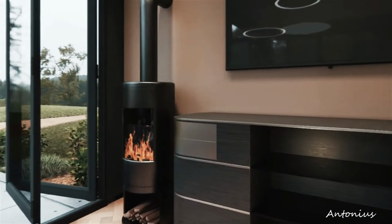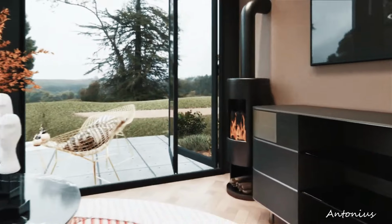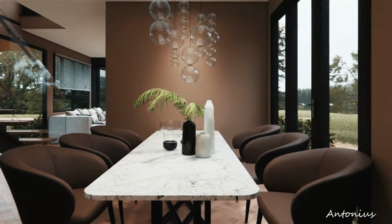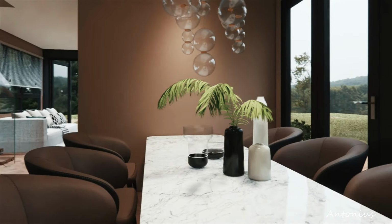Sustainable living principles. Embracing sustainability, the container house incorporates eco-friendly features and energy-efficient systems. The design not only champions modern aesthetics but also aligns with responsible and environmentally conscious living.